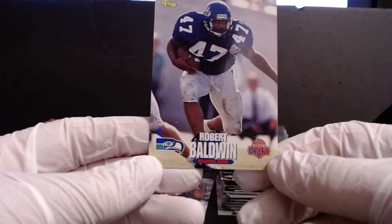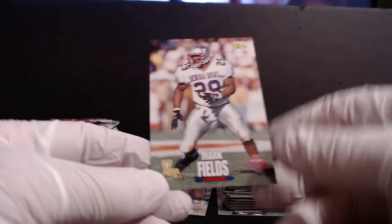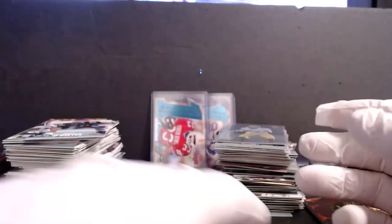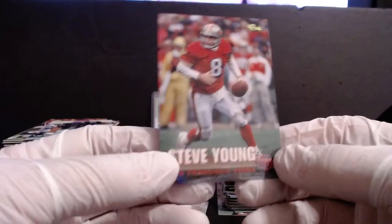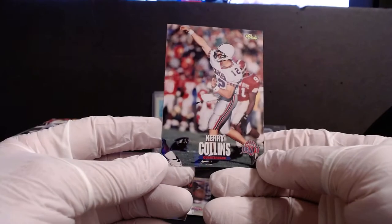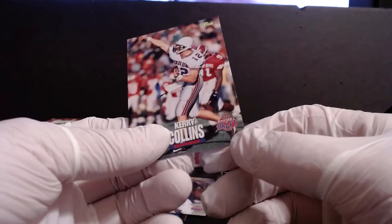Got Robert, Seattle. Got Brent, Miami. Got Mark, Saints. Steve, Houston. Got a Steve Young NFL 49ers draft card. Kerry, Panthers. That one's got some damage on it. A bit of damage on the corner, so.